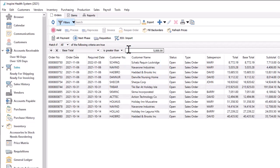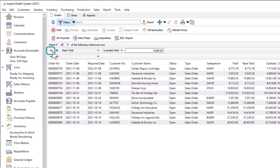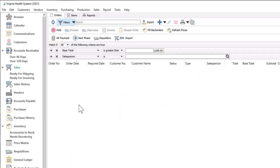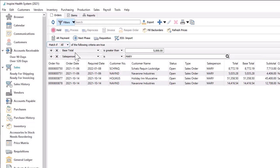Additional criteria can be included by clicking the plus button. This presents a second field and criteria that works in the same way. Then choose to match either any or all criteria, where all needs every criteria to match, and any needs just at least one.